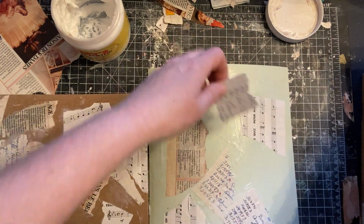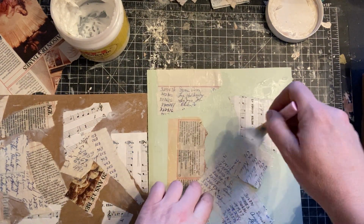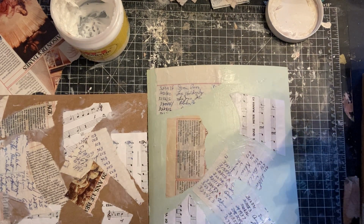Hope you guys can see. I do this on my phone. I don't have a regular camera, not at that place. Maybe one day.